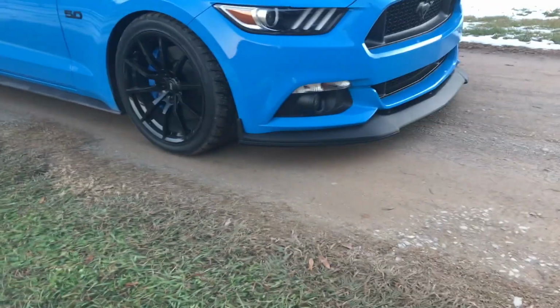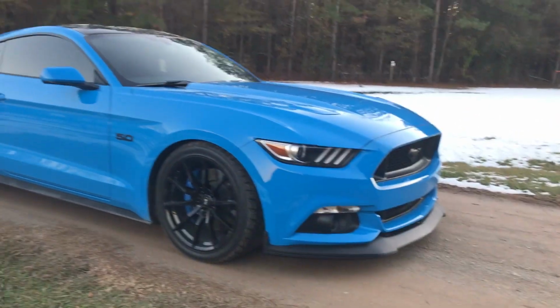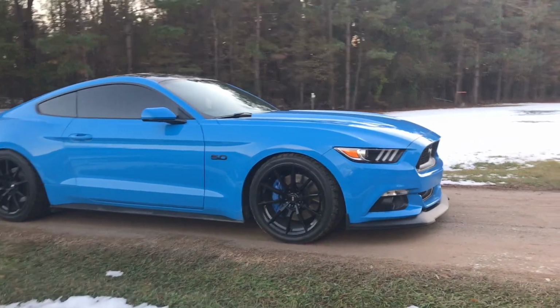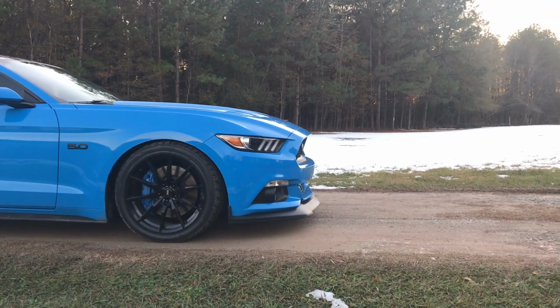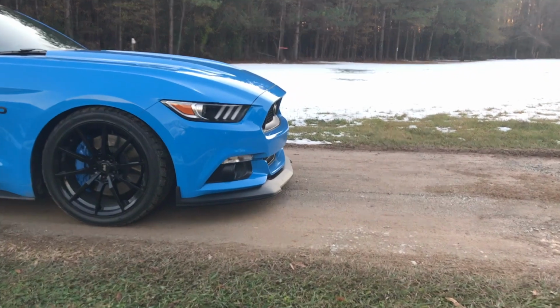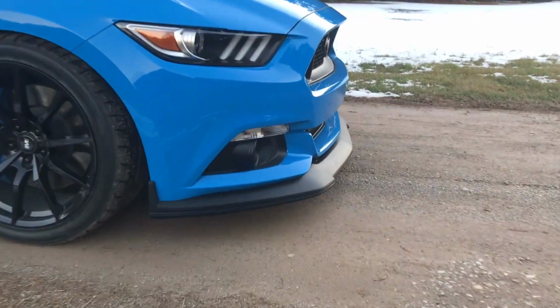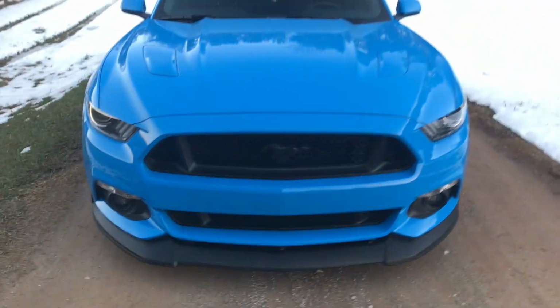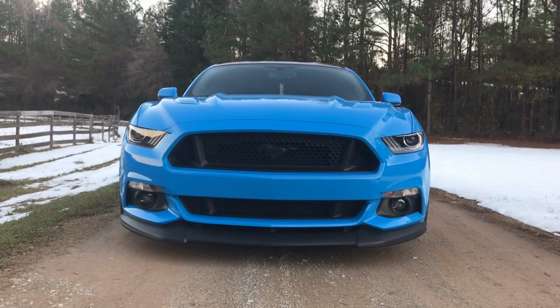Some of them are a little bit bigger depending on the trim that you get, but this one just had a small one, and as you can see, it gives it that nice bottom poke, and it looks very, very aggressive. This is a Cervini front chin spoiler on mine, but pretty much every year model Mustang there is, a front splitter, chin spoiler, whatever you want to call it, makes a world of difference.